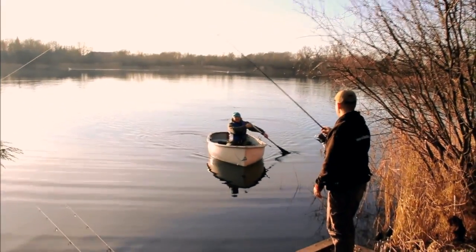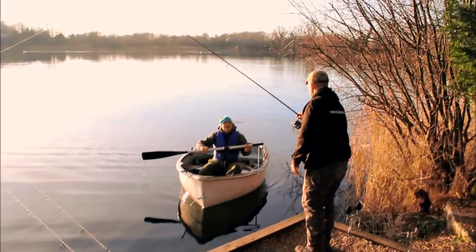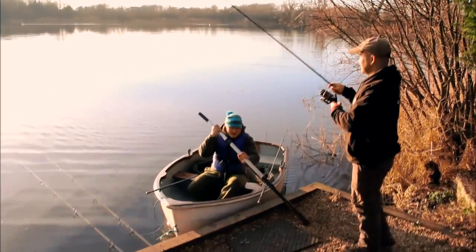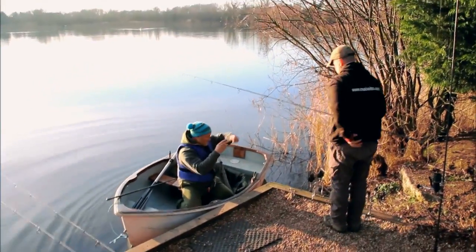Right. While he was going out in the boat to get it unsnagged, the other rod ripped off. Is it still taking line? No, it's banging around in mid-water. No, I'll get out, I'll see if I can. Right, I've got to go and help. Hey? Well, we're now down to 1 fish. Unfortunately, the other one came off.